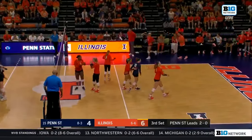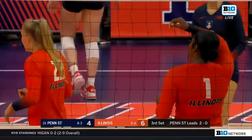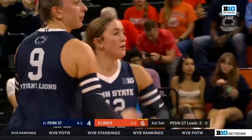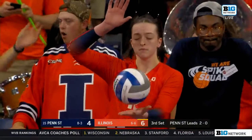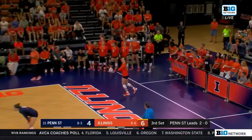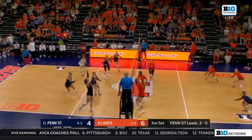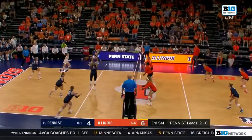The key to Illinois winning that point was getting a controlled block off of Allie Holland's slide for Penn State. You control the ball, slow it down, you're able to transition, get a good swing, and that's exactly what Illinois did. Ran middle off a nicely placed ball right into the setter's hands. Berzik, nice pass. Pushed over by Mosier.